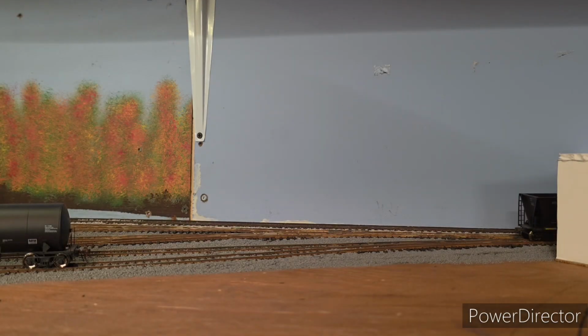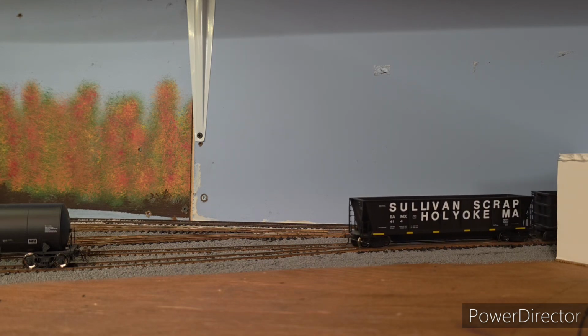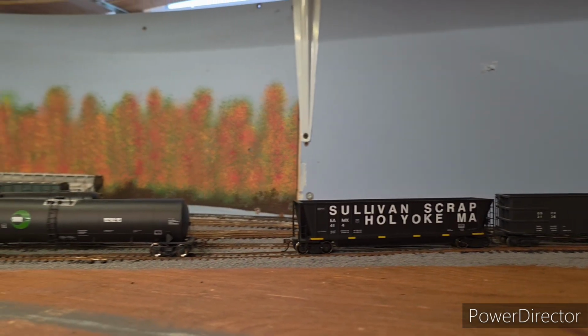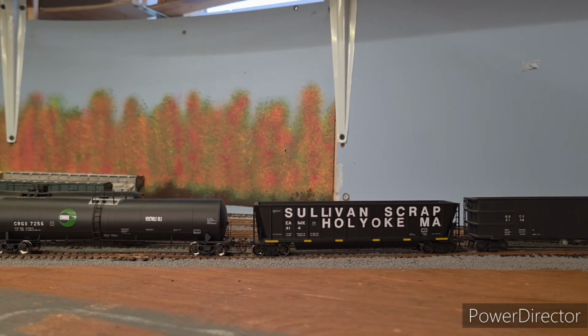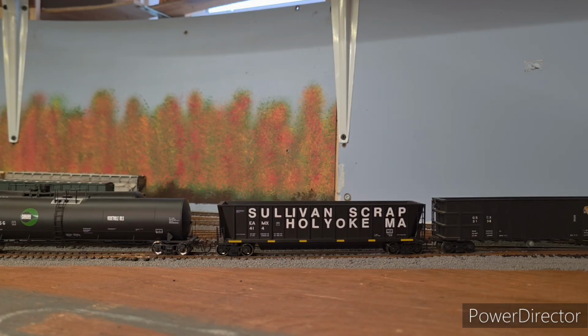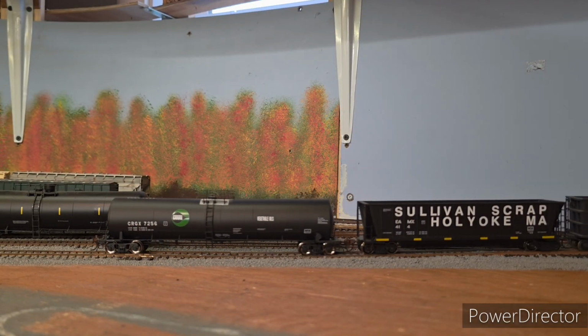Trying to do a little work on the layout. I have done some dwarf signal work, which I will show on my next layout update. And right now, if you saw the short that I posted, the crossing signals are up. They're basically up. They're going to be protecting, I'm just going to call it Main Street in Gardner, Mass. Those are up, and I am in process of working on my train signals.